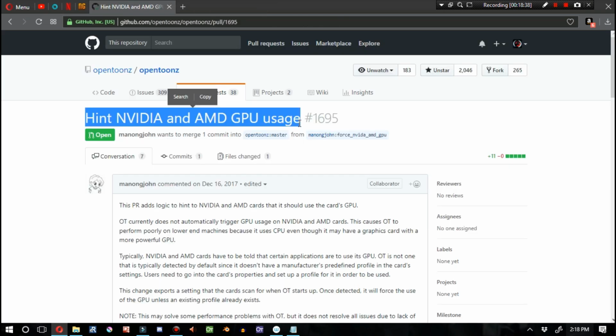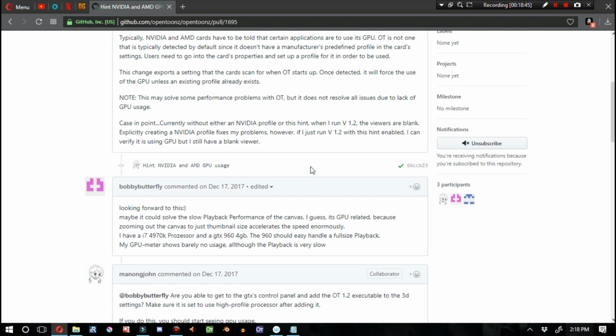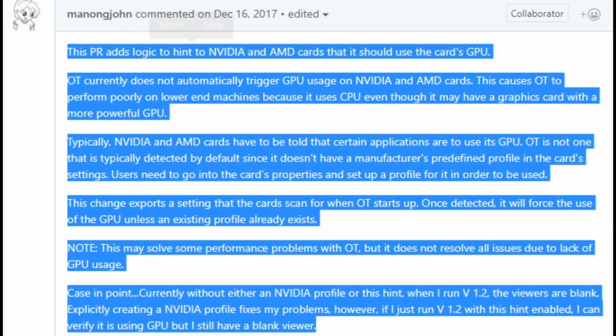For the next story, it's titled, Hint NVIDIA and AMD GPU Usage. Manonjong states the following. This pull request adds logic to hint to NVIDIA and AMD cards that it should use the card's GPU. OpenToonz currently does not automatically trigger the GPU usage on NVIDIA and AMD graphics cards.